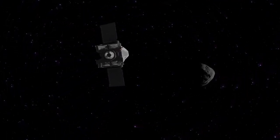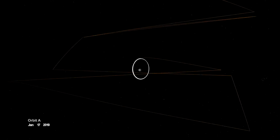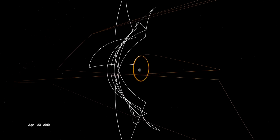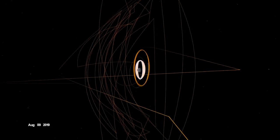Yeah, so today is what we call arrival. So when we reach 20 kilometers from the asteroid, what we're going to do is do a burn to put us into the precision flying regime that we'll be doing for the next year and a half or so in order to map and discover all we can about Bennu and determine the best possible place to go get a sample of the asteroid and bring it back.